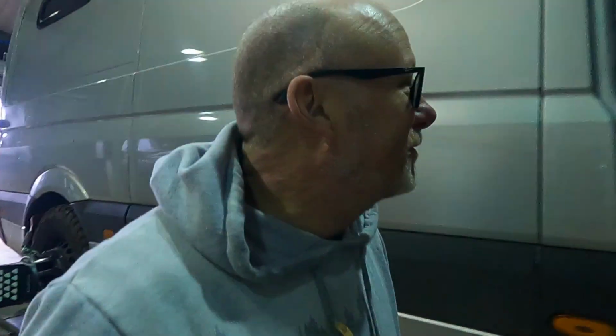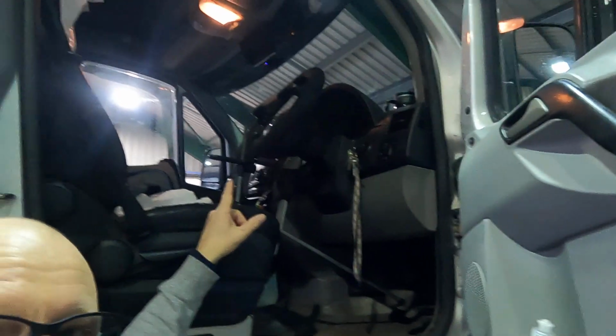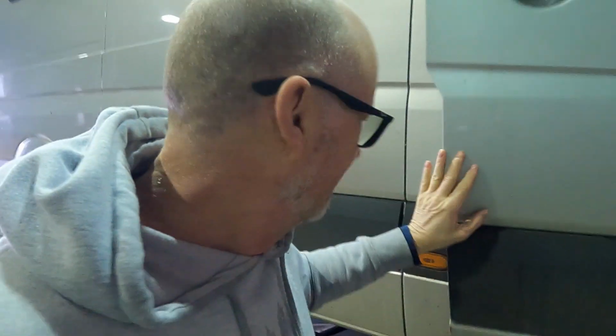Okay, so James has got the van up on the ramps. You can see the steering lock now in place. So that's going to hold the steering wheel and stop it from moving. So hopefully Mary's steering wheel will be nice and straight and level. But take a look at this. It's like something out of James Bond. Look at these laser beams.